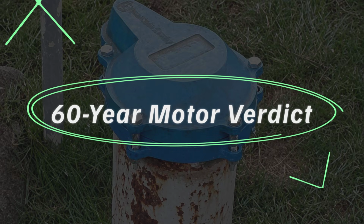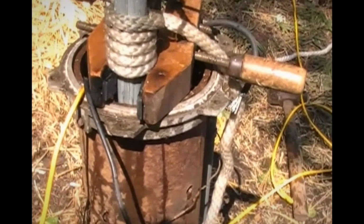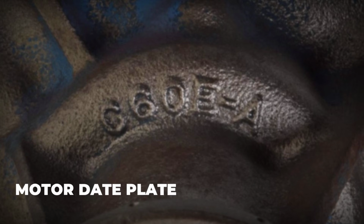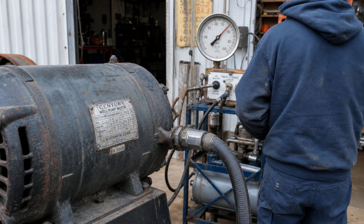Which brings this back to where it started. In 2026, a crew in Pennsylvania reported pulling a pump out of a residential well and reading the date code stamped on the motor. 1968. The pump end had cracked open. The motor was still making pressure after nearly 60 years in the ground.